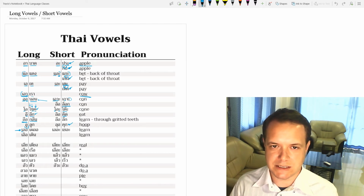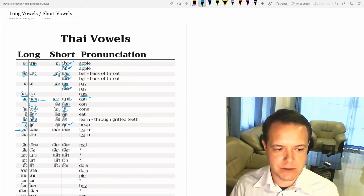It's not with your teeth gritted, but it's a little softer. So this is pl. And then the short version, the word example is y.